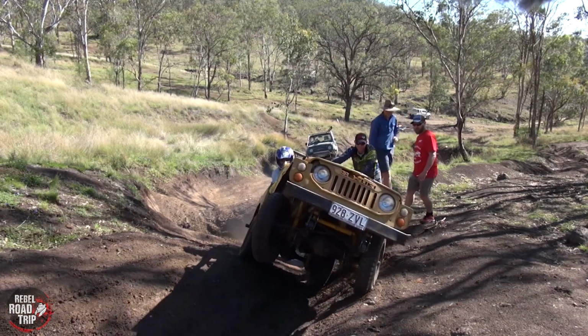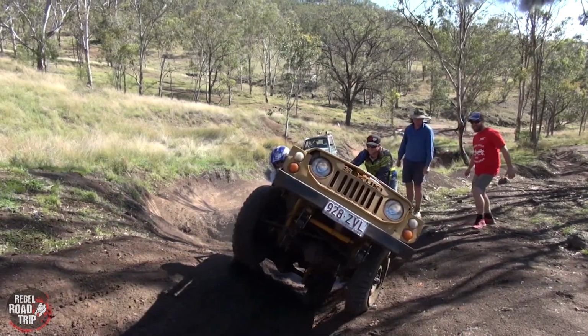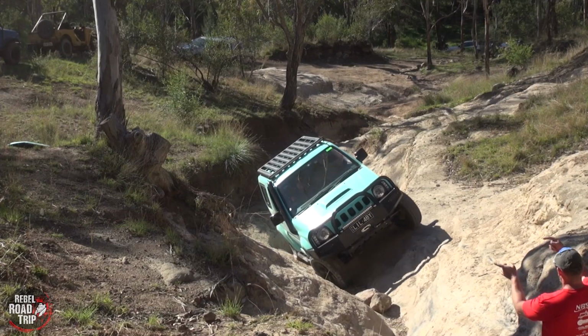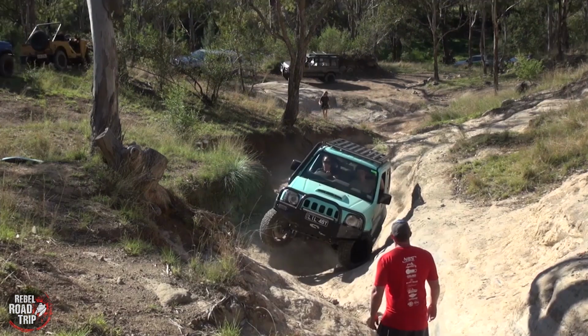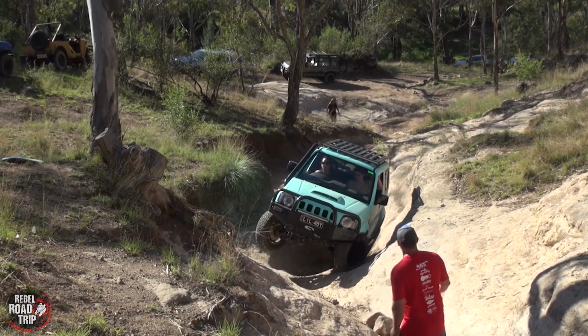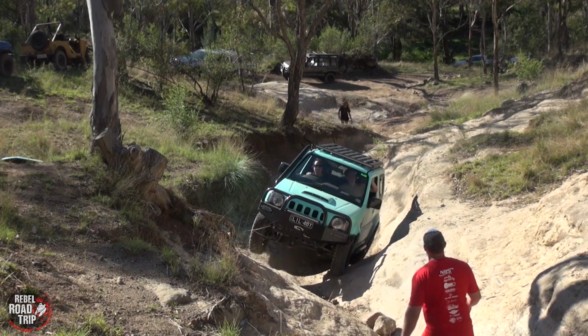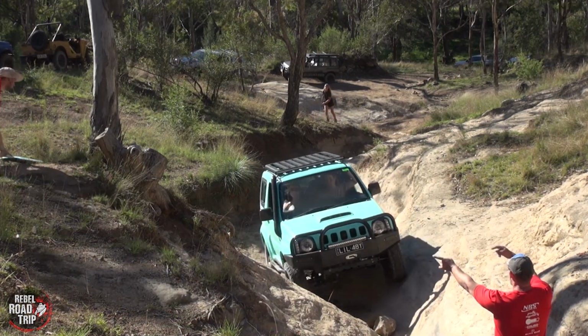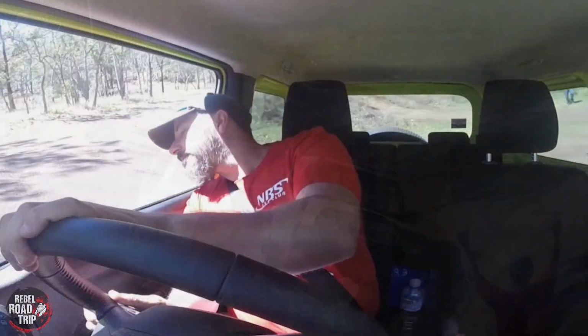But the point you make about recoveries and tracks, there are so many different level tracks out there, and just like on the snowfield, you have your blue runs and blacks and stuff. Similar here: easy, medium, and they'll do it to the skill of the driver and the capabilities of the vehicle. So really, there was no risk so far this morning. Touching wood, all good. But it's a great day.